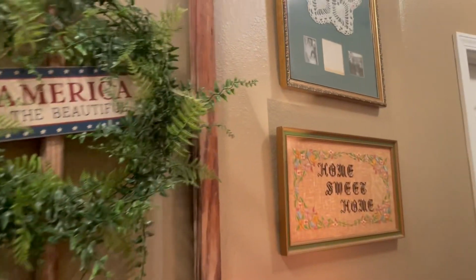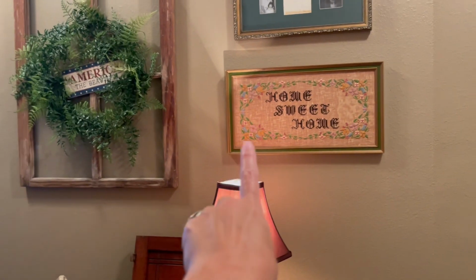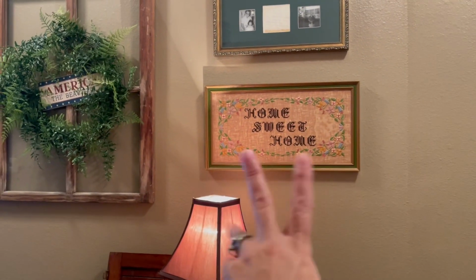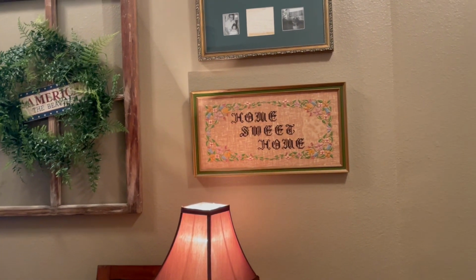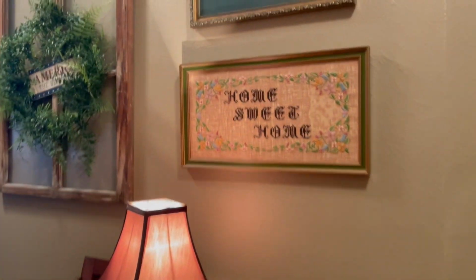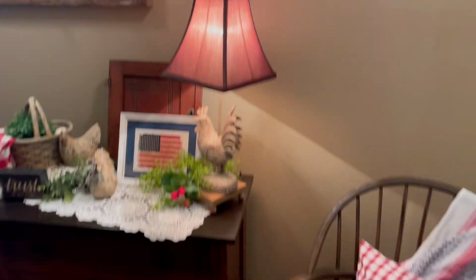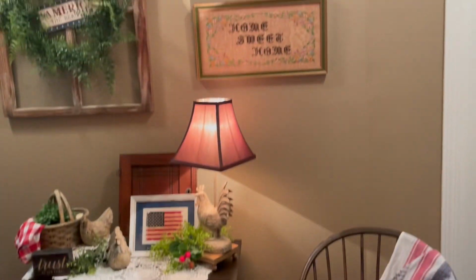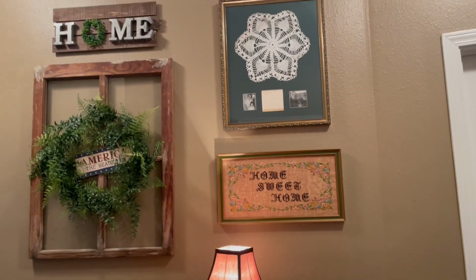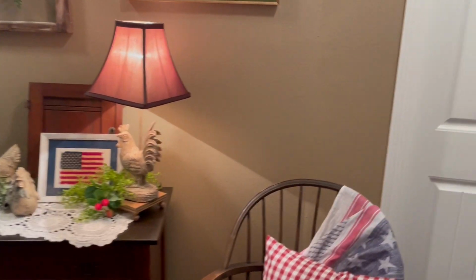I kept everything the same on this wall with the exception of this. If you'll remember, I used to have the picture of that little boy and little girl, that vintage picture. Well, this I used to have above my secretary over here, and you really didn't see it, and I just love it. It ties in so nicely with all that we have going on here. So I just hung it there. That's the only change I made on this wall. Everything else stayed the same.